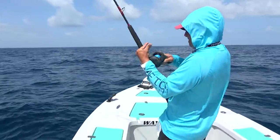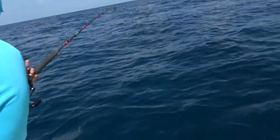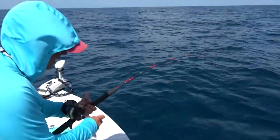Look for those eddies. Go to Rolf's report. Go to Fish Track. Make sure you look at that surface temperature. Don't waste all that gas heading out 60 to 70 miles. Make sure you find that chlorophyll, find that warm water, and you're going to find fish this time of the year, whether it's tuna, wahoo, or dolphin. You can find them doing that.